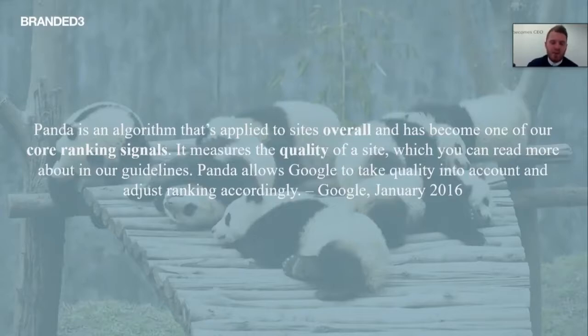So Google officially have come out and said that they still make continuous updates to Panda. But January 2016 was the last time that we heard about Google essentially confirming that they've refreshed or readjusted the Panda algorithm. But something that's worth noting in relation to Panda is around quality. So when they released this statement at the time that they last refreshed Panda, they talked about how this algorithm looks at the quality of a website, and then it talks a little bit about guidelines, and that's again in relation to these search quality guidelines that have come to light since.